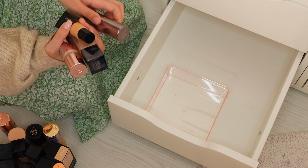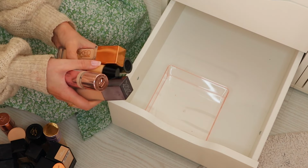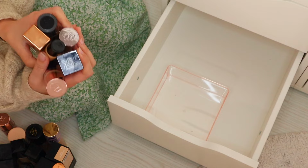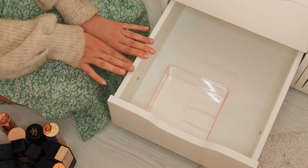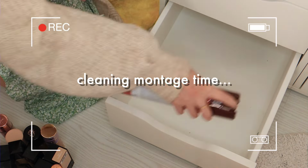I got rid of 1, 2, 3, 4, 5, and 6 foundations, which, to be fair, when I thought I was going to get rid of anything, for me, this is a very good number. So what I'm going to do is clean and organize this, and here is a bit of a montage for you guys.